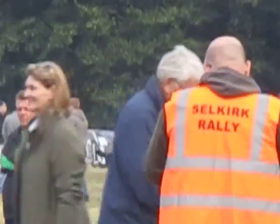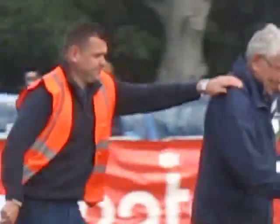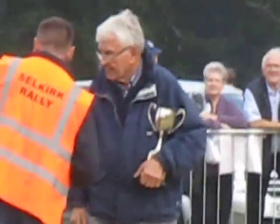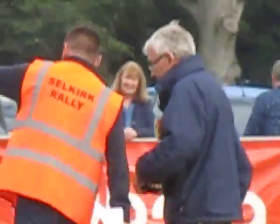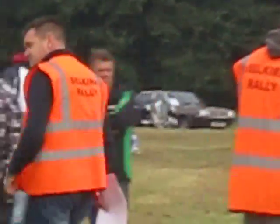You're walking home. Class number 4, which was cars from 1940 to 1958, was won by Margaret Healy from Dalry with her 1956 MGA.